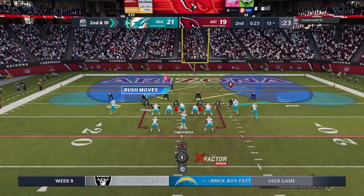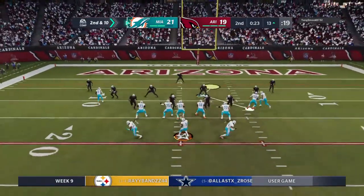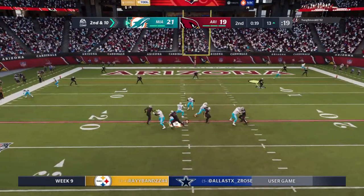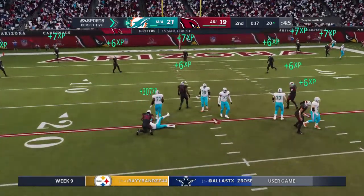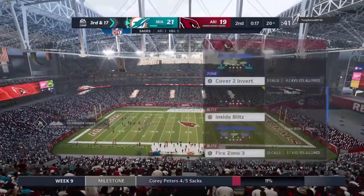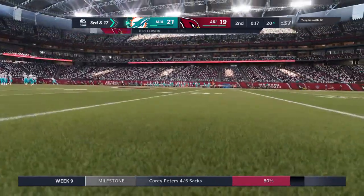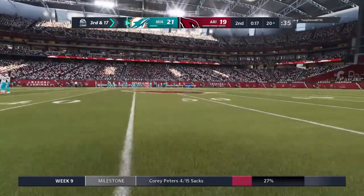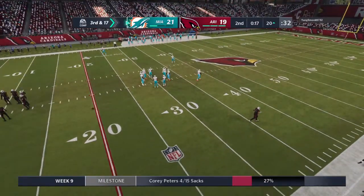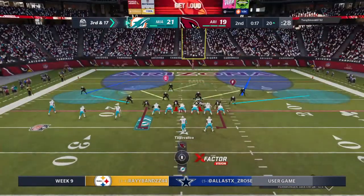Second and 10. Going to the air, Tagovailoa. And he'll go down, brought down at the 20-yard line. The Dolphins going to take their second timeout as they'll stop it with 17 seconds to go in this first half of action. Third and long. So now after the sack, Tua and the Dolphins are staring at a 3rd and long.